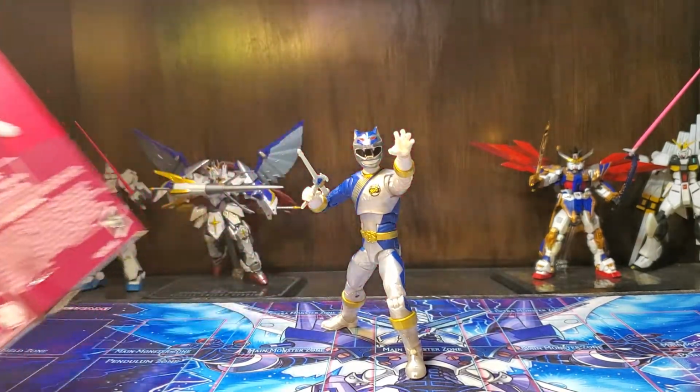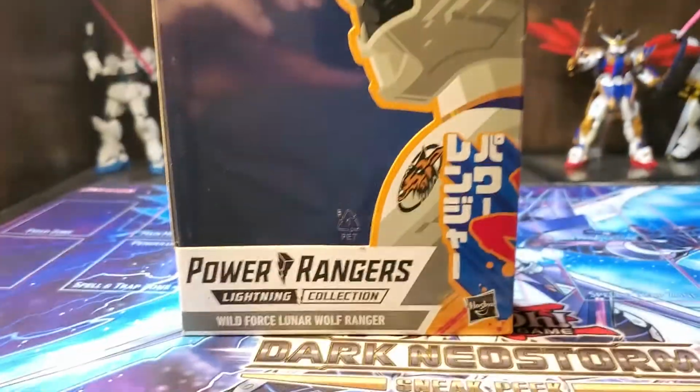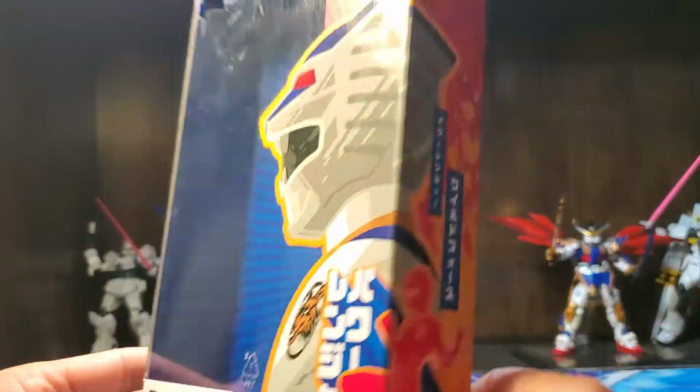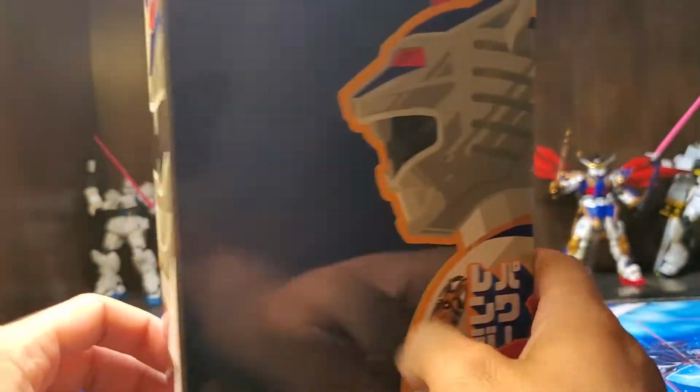And I'll show off the box before I get to him. You can see here the Power Pop Art variant. Wild Force Lunar Wolf Ranger. Nice Tom Whalen artwork. I like the fancy text, where I know it says something, but I don't know what. I think it just says Power Pop Art or something, at least I've heard other people say.